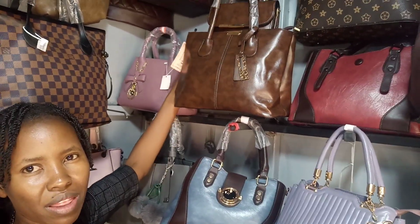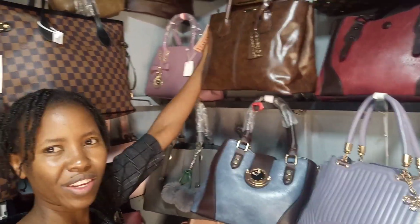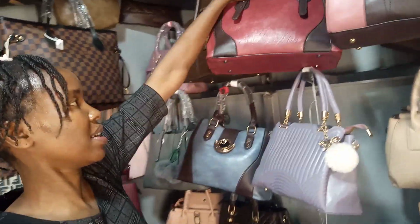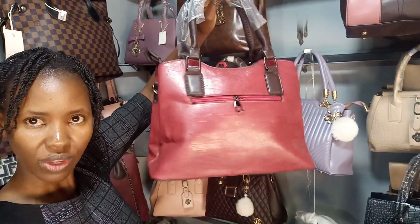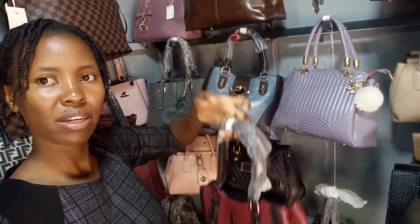It's a good color, by the way. Very unique. It's a unique color. Very unique. It's a 2-in-1. We have this bag. Tumeleta for the first time. Other colors zilienda jana. We have only this maroon remaining.